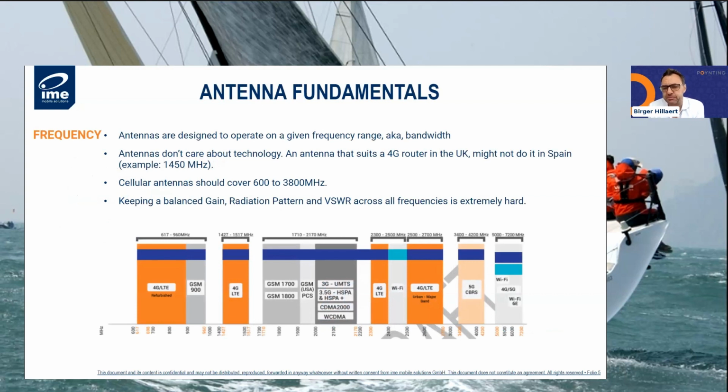Of course. So what you will always see in our spec sheets is which frequencies the antenna will cover. And it's very important because if you want an antenna to cover 4G, you need to know there are a lot of frequencies that are 4G. So which ones are covered, and that's always in our spec sheet. An antenna is designed to operate on a given frequency. Could be really specified, but we specialize in broadband because we know 4G, 5G, Wi-Fi, there are different frequencies that need to be covered. But it also means that in certain countries, some other frequencies are also part of the 4G or 5G or Wi-Fi spectrum.